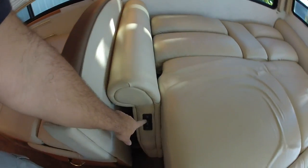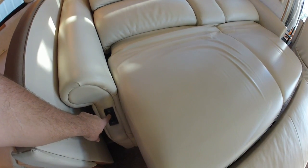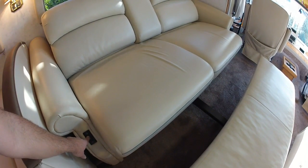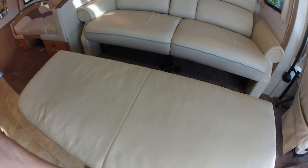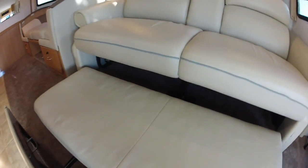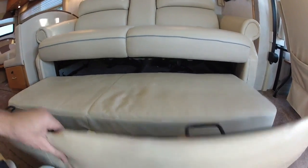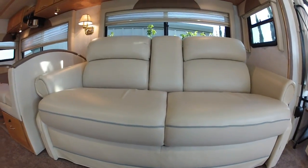It's really easy because it's power. So you just hit the switch and it goes right up. And then you kind of set this, it goes down into there like so, and then we just slide this closed like a drawer, and it just slides right in, and then it catches on some catches, and it's a sofa again.